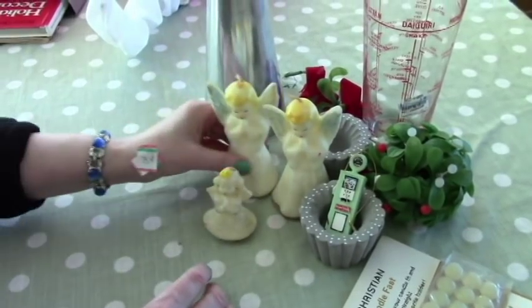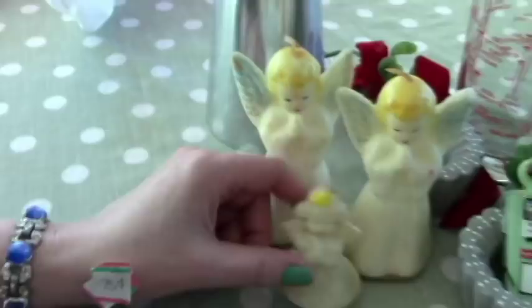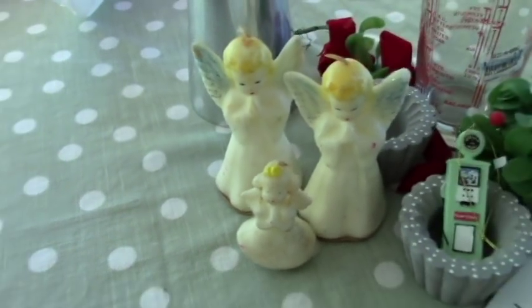Yeah. They used to get these at the dime store. We never had these when I was a kid, that I recall. We may have had a couple angels like this, but I don't really remember. We had lots of them. Yeah.